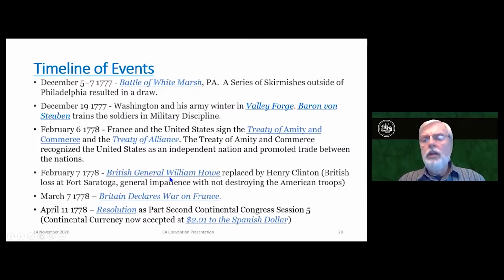General Howe had always had, I guess, an affinity for the colonies, or somewhat of an affinity. He really did not like the idea of fighting against British subjects. He felt the Americans were British subjects, and I guess that kind of showed up in some of the things he did or didn't do. And finally, the patience with the Parliament and the King caught up with him, and they replaced him here in 1778.